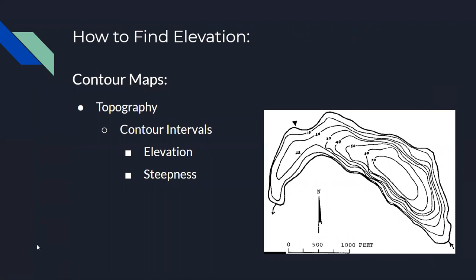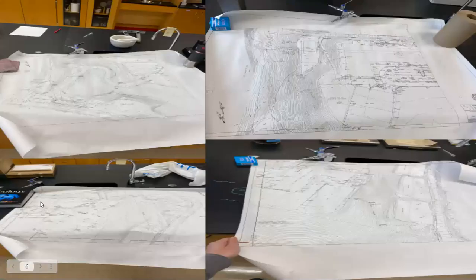Okay, so how do we find the elevation? We use contour maps, which, as you can see in this picture, have different numbers. Those numbers tell us the feet from sea level. And on the next slide, you'll see the maps that we use. These are the contour maps of our campus. We were able to look at these to find out the exact elevations of everything and the steepness of all the slopes to see how much gets run off.